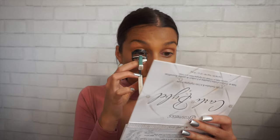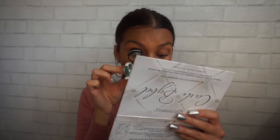Okay, so next we're going to move on to eyes. For my eyes, I usually keep it pretty simple if it's just every day for my work. I like to just use more neutral colors. Some days I don't even wear eyeshadow, I'll just wear liner. But most days I like to just do a simple transition color just to deepen up my eyes and make them look more awake.